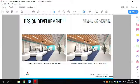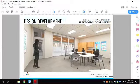Another conceptual image. This is the teaming area from the classrooms, showing the sliding doors open and the sliding doors closed. I know last time in June there was some discussion on the kids possibly being distracted by the students that are out in the teaming areas. So what we've done is incorporate frosted glass up to approximately 4 feet in height, so when students are seated, they wouldn't see the students out in the teaming areas, but the teachers would still be able to keep an eye on the students that might be out there.